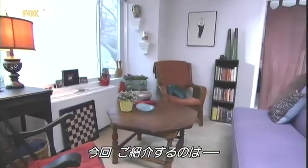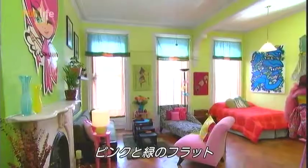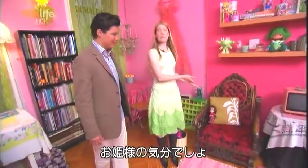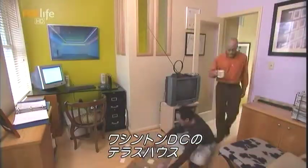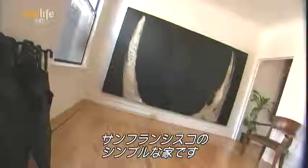Small doesn't have to be ordinary. A small pink and green playhouse in Brooklyn. I like to work in the princess throne. A tiny transformed row house in Washington, D.C. And minimal to the extreme in San Francisco. That's next.